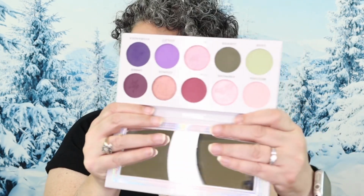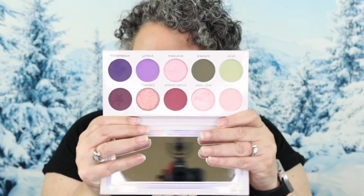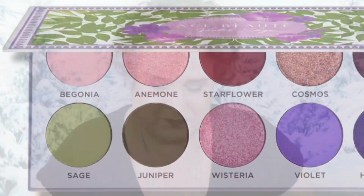So today, welcome to March. Every month I try and do an eyeshadow palette giveaway. For the month of March, it is the Beaute Violet Sage palette. It is what I'm wearing today, and it kind of looks like that. So pretty, perfect for the spring.